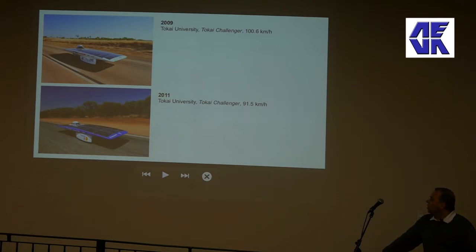In 2009, Tokai from Japan came in and won, and Nuon came in second. Once again, though, it was 6 square metres. Now they're doing 100.6 kilometres an hour again. They're up over 100 kilometres an hour.